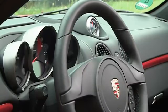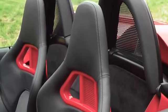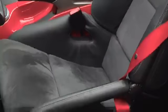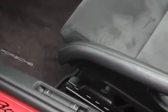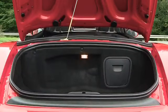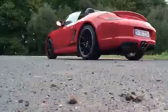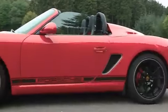The dashboard is typical Porsche and doesn't look much different than those in the car maker's other models. The trunk opener is located to the left of the driver's seat. With the roof open, there's space for 130 liters of cargo in the back. Two protruding scoops of the tail make the Spyder look longer and are reminiscent of the Carrera GT. The air inlets at the sides further fuel this impression.